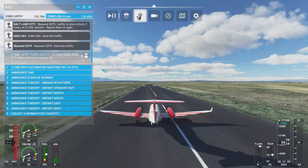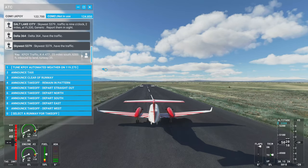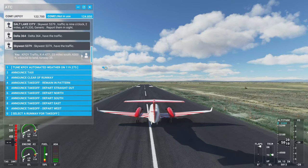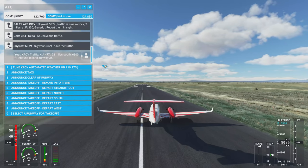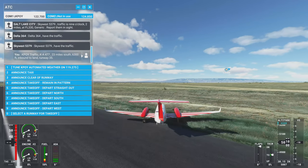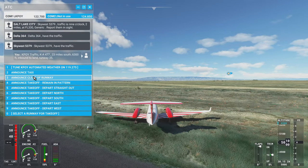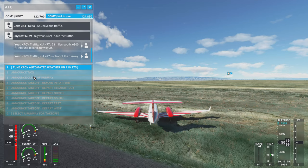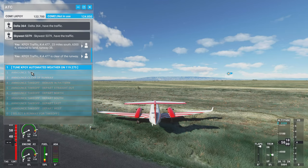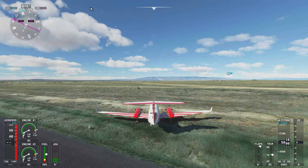I don't know if I can announce I'm clear of the runway, because this kind of does actually look like a runway. I can't really see anywhere to pull off. I think what I'll do is I'll just pull over here to the side and we'll just park. Okay, so we are clear of the runway. Kilo Papa Oscar Yankee traffic KA477 is clear of the runway. And KA477 is taxiing to runway 13.